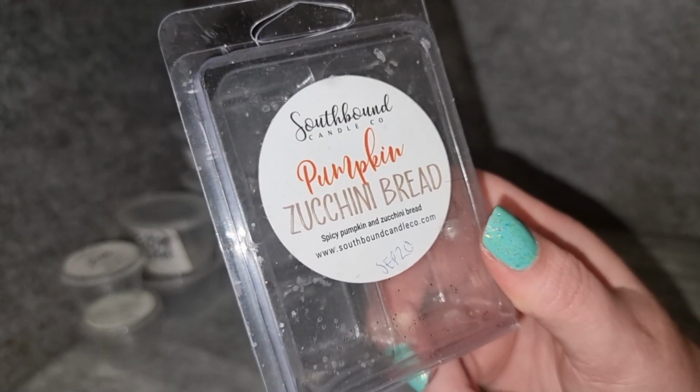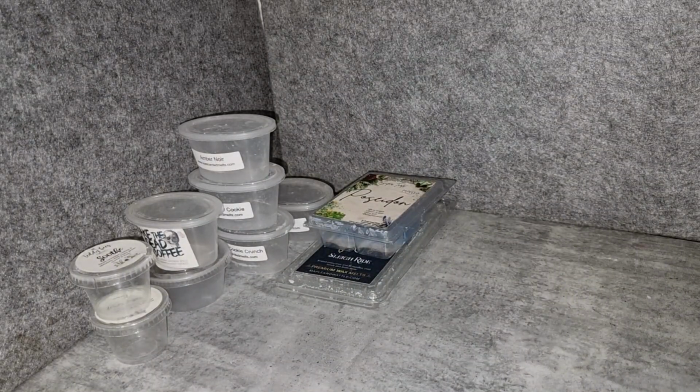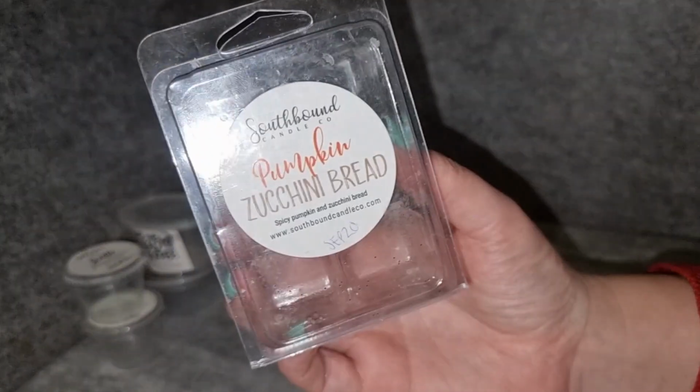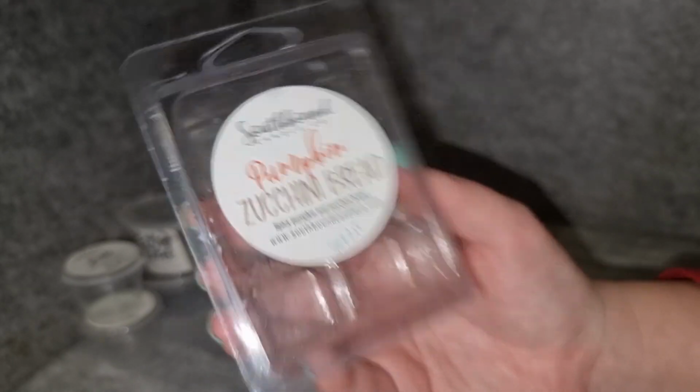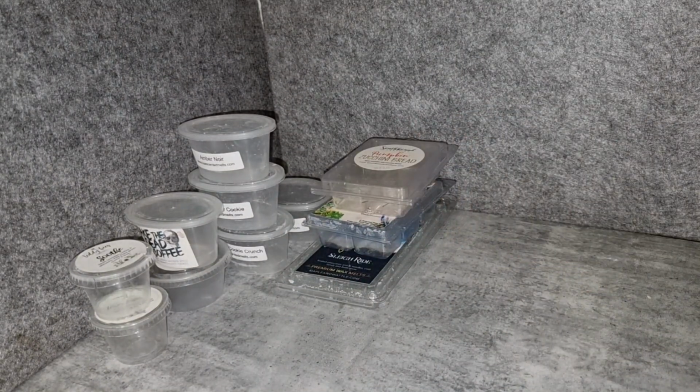Southbound, Pumpkin Zucchini Bread, so spicy pumpkin and zucchini bread. Look, I've learnt now, for once and for all, that spicy pumpkin is just not my thing. I don't mind a sweet pumpkin, or like a pumpkin blended with earthy scents or leaves, that I can kind of deal with, but spicy pumpkin is just not for me. And this is mostly like a spiced pumpkin scent with a bit of bakery. So, didn't hate it, didn't love it, threw very strongly. Not something I would repurchase.